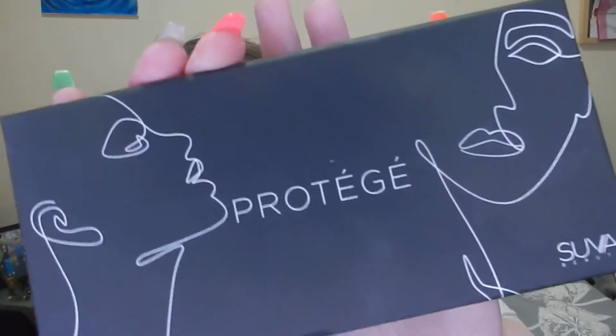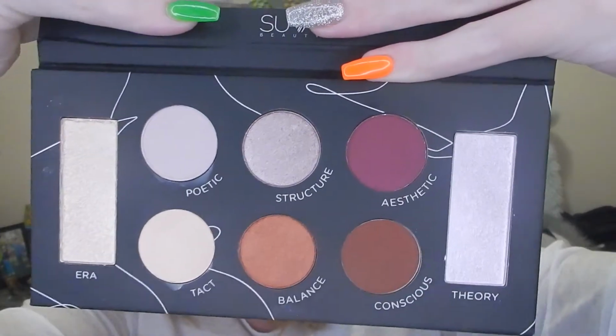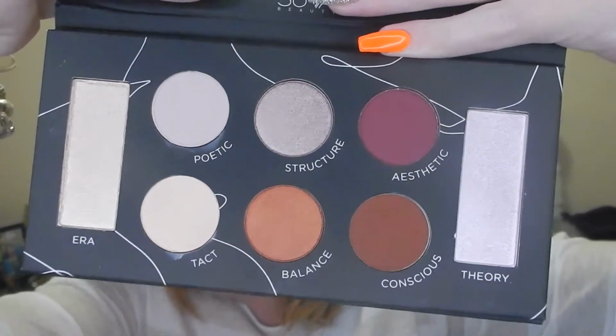I also have from Suva Beauty the Prodigy palette. And that's what it looks like there. I'm looking forward to diving into this one. I love the mauvey tones in here and how there's a bit of cool and a bit of warm, so there'll be the 2 palettes I'm playing with for this week.